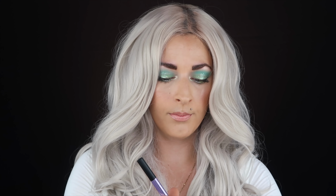Let me swatch the pen sides for you. I ended up getting Dark Drapes, I think. Yeah, Dark Drapes. I hate the name of this shade. It reminds me of every douchebag movie where some douche says, does the carpet match the drapes? That's all I think of when I see this name. I know it's ridiculous, but yeah.